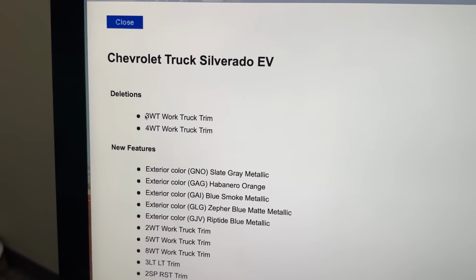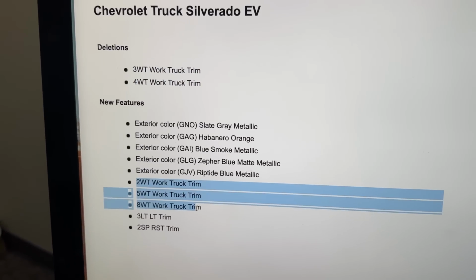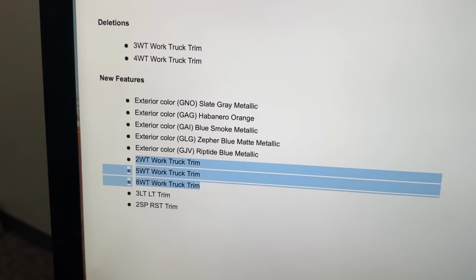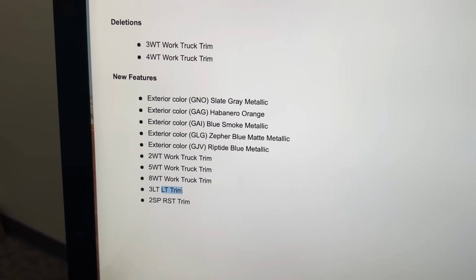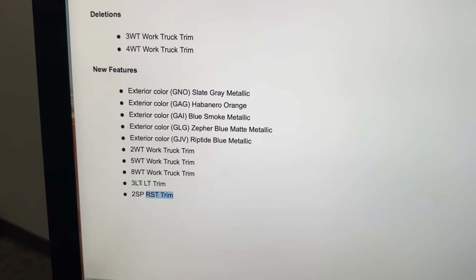Yeah. Well, they're removing some of the trim levels and adding 3 different trim levels. Interesting. And they're naming it different things. And I don't really know what that means. Well, that's not confusing at all. But also, LT trim, we haven't seen this one yet. RST trim returns for 2025. So they'll have more options.